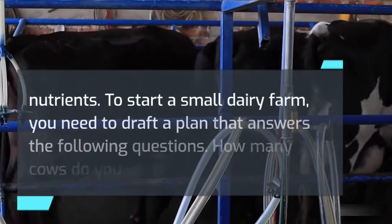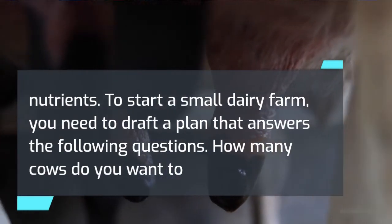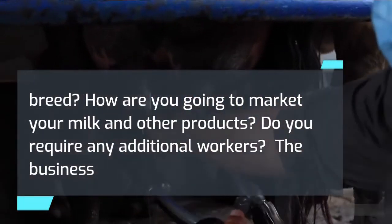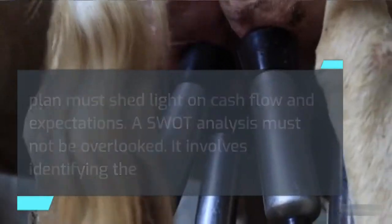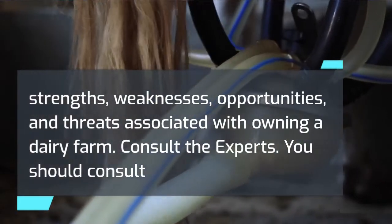To start a small dairy farm, you need to draft a plan that answers the following questions. How many cows do you want to breed? How are you going to market your milk and other products? Do you require any additional workers? The business plan must shed light on cash flow and expectations. A SWOT analysis must not be overlooked. It involves identifying the strengths, weaknesses, opportunities, and threats associated with owning a dairy farm.